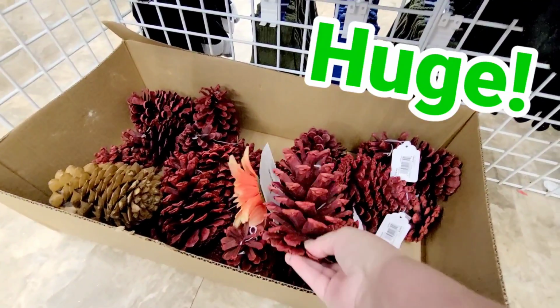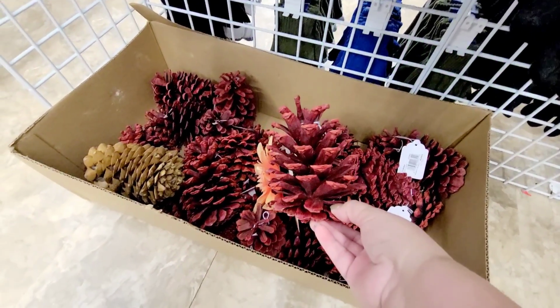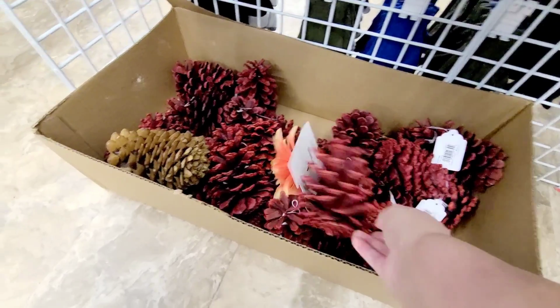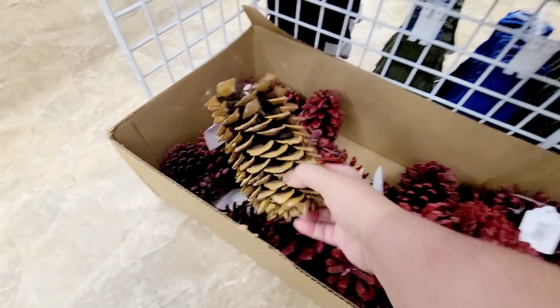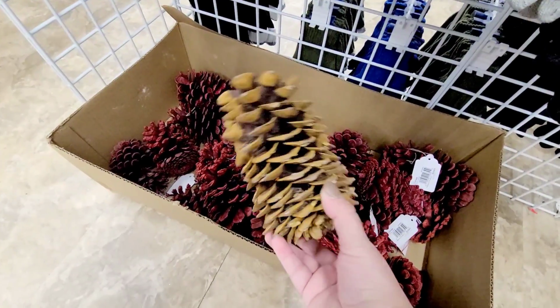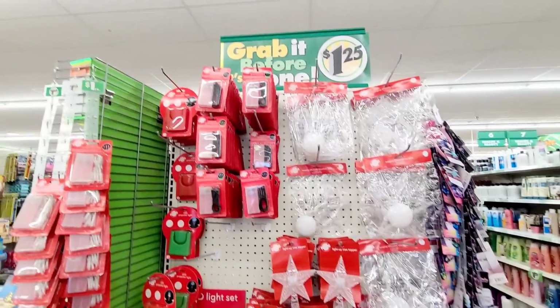Item number 9 are these huge pine cones that I found. I have never seen them at Dollar Tree. You're going to have to let me know if you've seen these. They have red and natural tone ones. I only found one of the natural tones. I definitely grabbed a few. And stay tuned because I have a DIY coming with them.